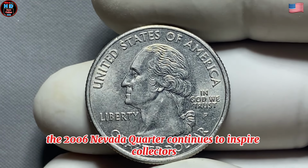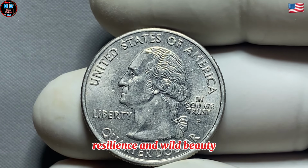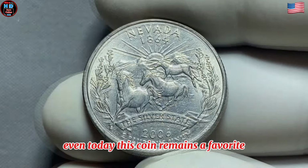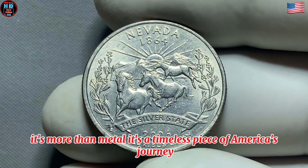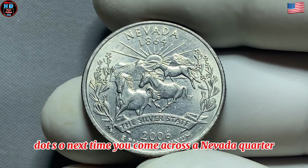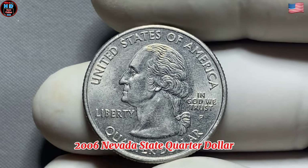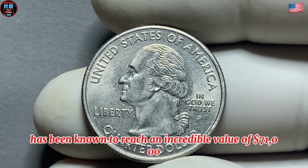The 2006 Nevada quarter continues to inspire collectors with its message of strength, resilience, and wild beauty, a perfect symbol of a state that has always stood apart. Even today, this coin remains a favorite among those who admire both artistry and history. It's more than metal. It's a timeless piece of America's journey. So next time you come across a Nevada quarter, take a closer look. You might be holding something truly extraordinary. A flawless or error variant 2006 Nevada state quarter dollar has been known to reach an incredible value of $71,000.